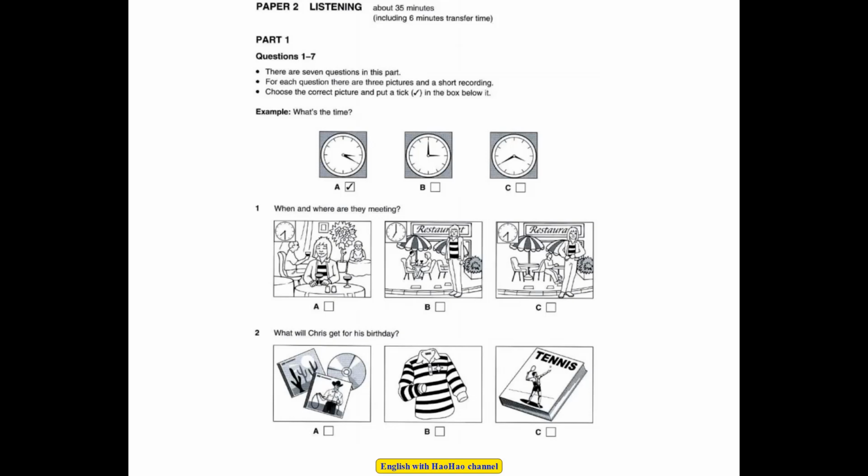What's the time? Have you got the time? Yes, it's 3:20. The first picture is correct, so there is a tick in box A.